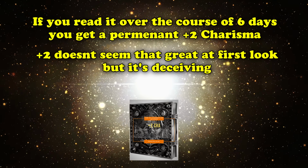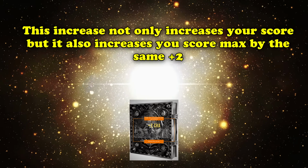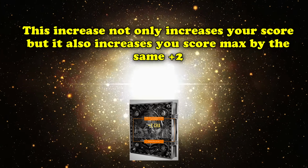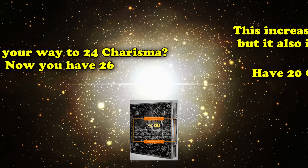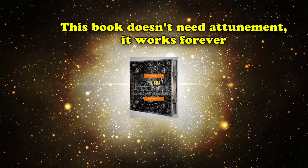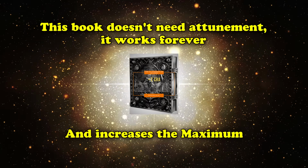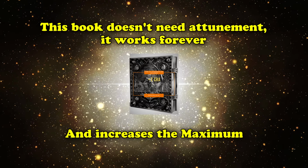Just a +2 charisma score, no big deal. But this increases not only the score, but also the ability score maximum, no matter what it was before. If you had a 20, you now have a 22. If you somehow had a 24, it is now a 26, no questions asked. And this book doesn't need attunement, so its magic works on you permanently, doesn't need one of your 3 attunement slots, and increases the maximum.